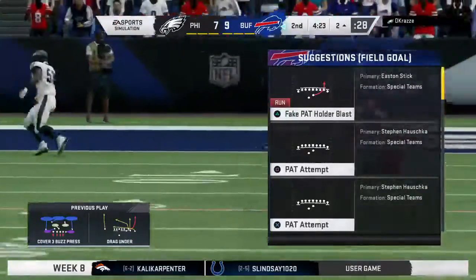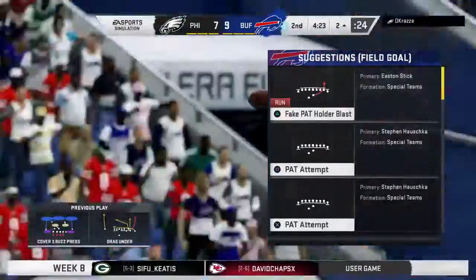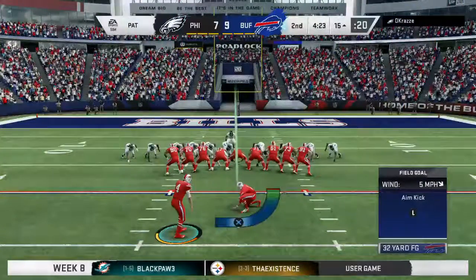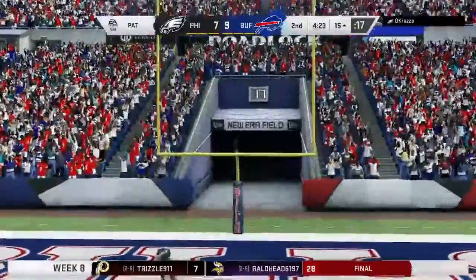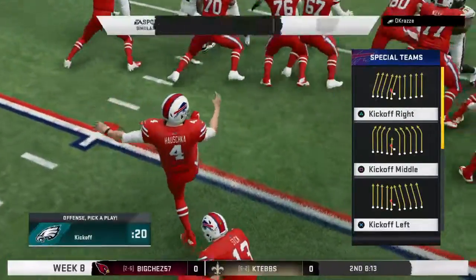They went empty backfield, all their weapons out wide, so there really was no secret here to what they were going to do. No secret, but they still had to execute it, and they still had to protect the guy throwing the ball because oftentimes when you empty the backfield, people bring pressure at you. They managed to hold him there and successfully complete the touchdown pass. Hauschka adds the extra point, and the lead is now 10-7.